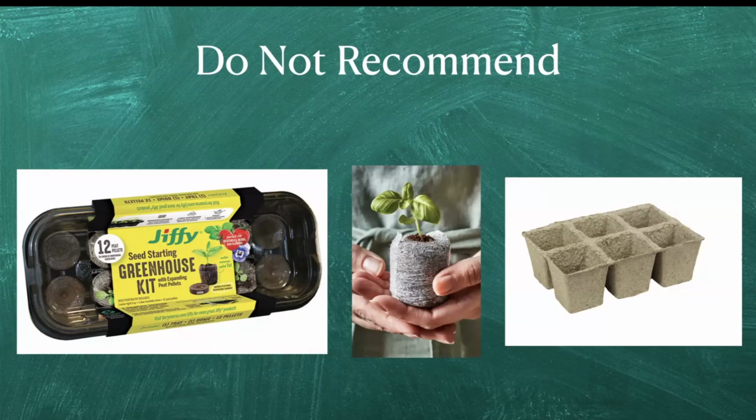They have this mesh on there that it says breaks down. It does not break down. At our last house, I was finding stuff after we had been there like 4 years. I was still finding this webbing stuff from when the previous owner had planted stuff. It does not break down. If you really want to use these, when you go to plant it in the ground, cut the webbing off.